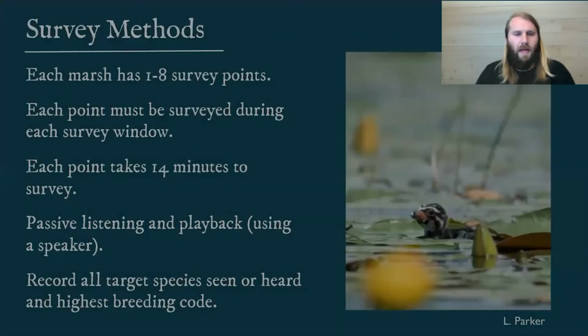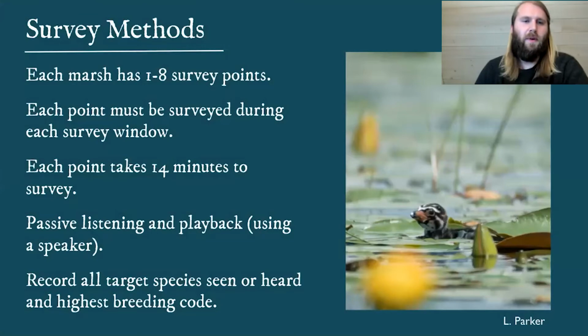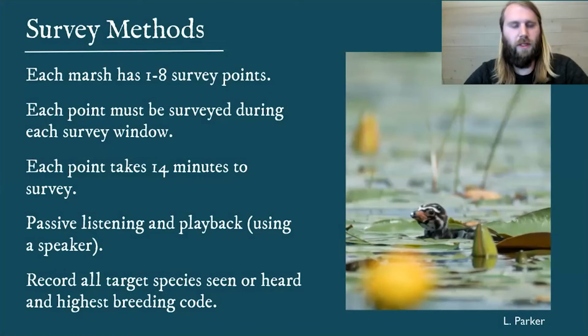All right, so down to the methods for the Adopt-a-Marsh program, and there's the Pied-billed Grebe there that I was telling you about, the young Pied-billed Grebe. Pretty strong contrast to the adult. So there are a number of marshes all throughout the state. I think there were over 200 marshes that were identified as part of this project. Each of these marshes has a series of survey points. They could be a single point, or they can go all the way up to 8 individual survey points.